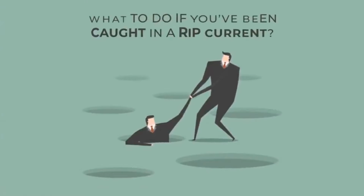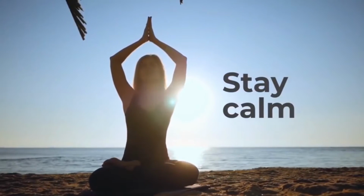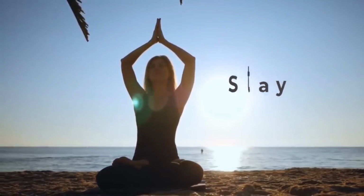What to do if you've been caught in a rip current? When a person gets caught in a rip, their actions determine their fate, period. The first thing you absolutely must do is stay calm. Panicking does not help. In fact, it ends up costing people their lives when they're overcome by it.